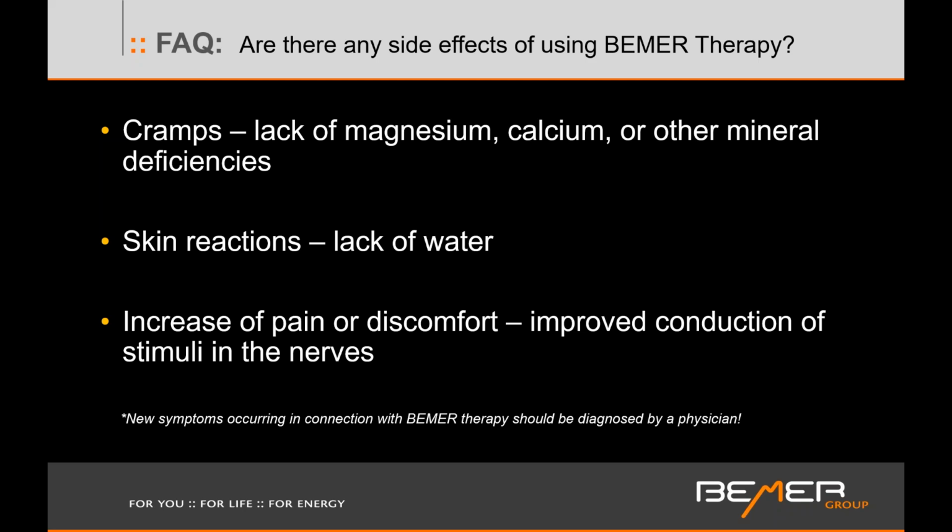However, if there are new symptoms that are occurring in connection with Bemer therapy, they should be diagnosed by a physician. Don't utilize the Bemer as something, oh, I've got this going on, this will help with everything. Bemer is a wonderful adjunct for both a clinical setting or a home healthcare setting. But any symptoms that are coming up really should be looked at and diagnosed by your primary care provider or a physician.